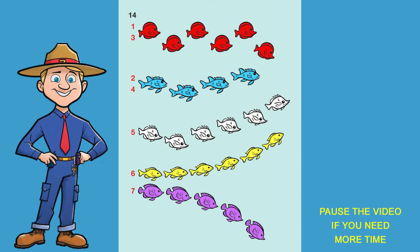Okay, Kinder Kids. There's only one swimming fish pattern left. Let's see. Why don't we color those fish green? The pattern on line 5 goes up, then down, then up, up, up, up. Listen to the music that follows that pattern while you color.